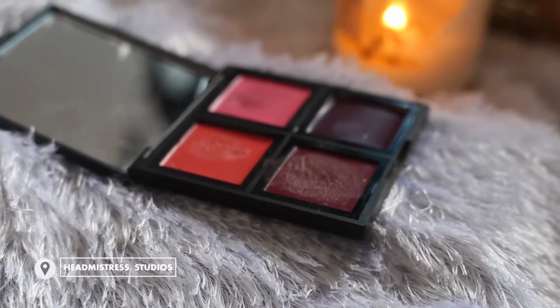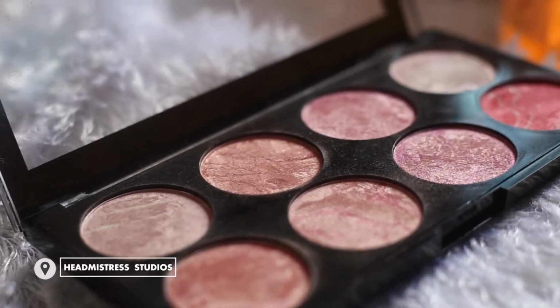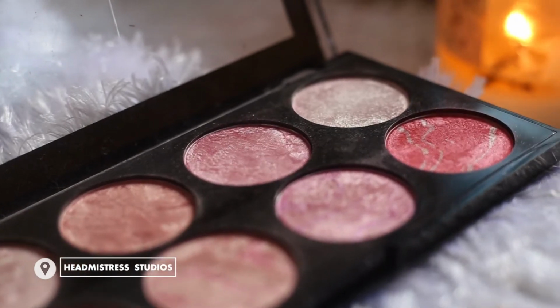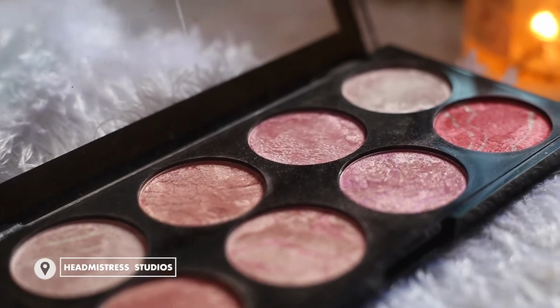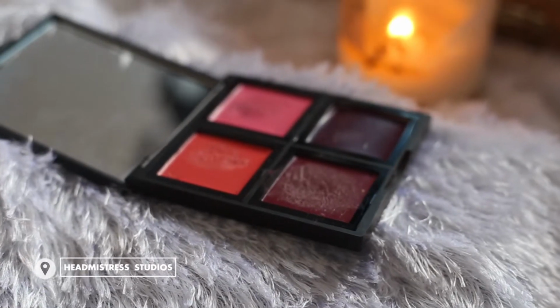Okay, and with blushes we have the powder blushes, we have the cream blushes, and we have the baked blushes. So I'm going to explain these things one by one. So the powder blushes are the blushes that are in powdery form. That is as simple as that. And then the baked blushes are the ones that have a bit of shimmer in them. And then the cream blushes are the blushes that are cream, just that. That's the basic.